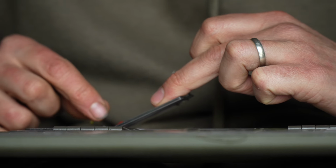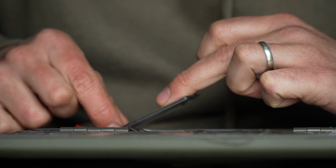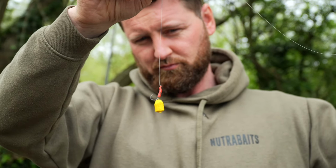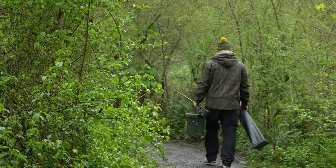Nothing's happened on the bottom, so I'm going to make a switch now to zigs. You're not allowed to use plastic or artificial baits here, so I'm going to trim down a couple of pineapple and beetroot pop-ups, and I'm going to get them on and wang them out there. Let's see if we can steal a bite, try and make something happen.